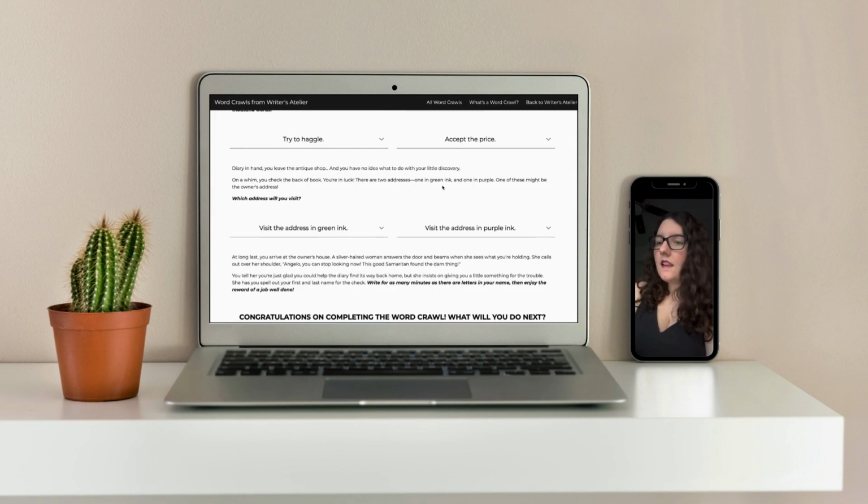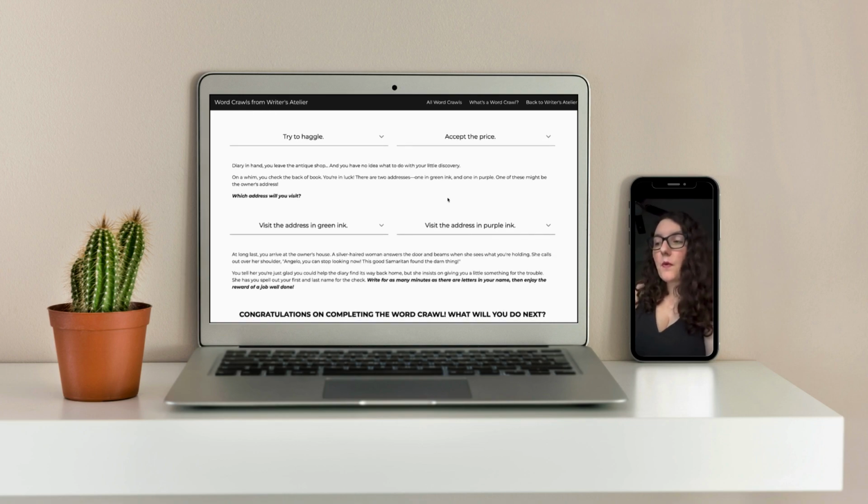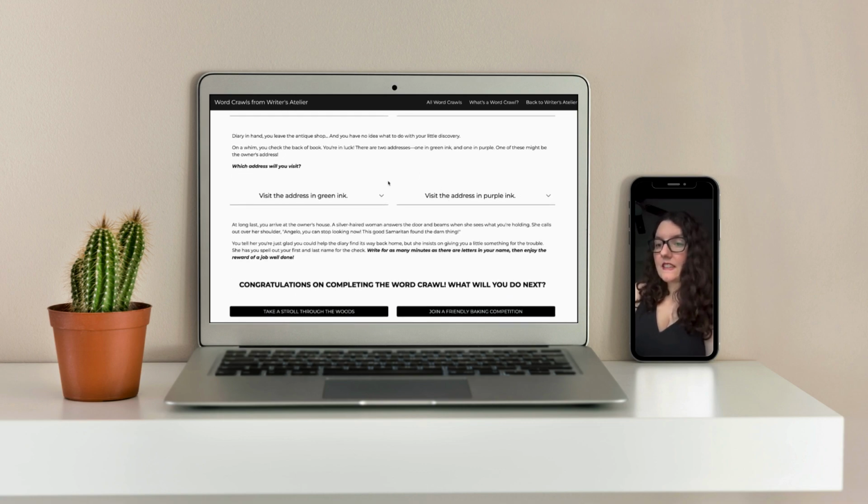Moving on. Diary in hand, you leave the antique shop, and you have no idea what to do with your little discovery. On a whim, you check the back of the book. You're in luck. There are 2 addresses, one in green ink and one in purple. One of these might be the owner's address. Which address will you visit? So you have the option for green ink, or you have the option for purple ink.